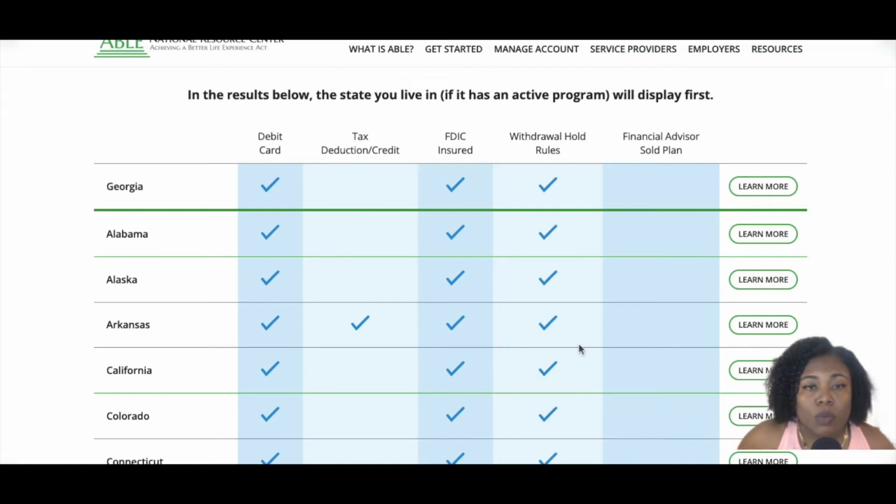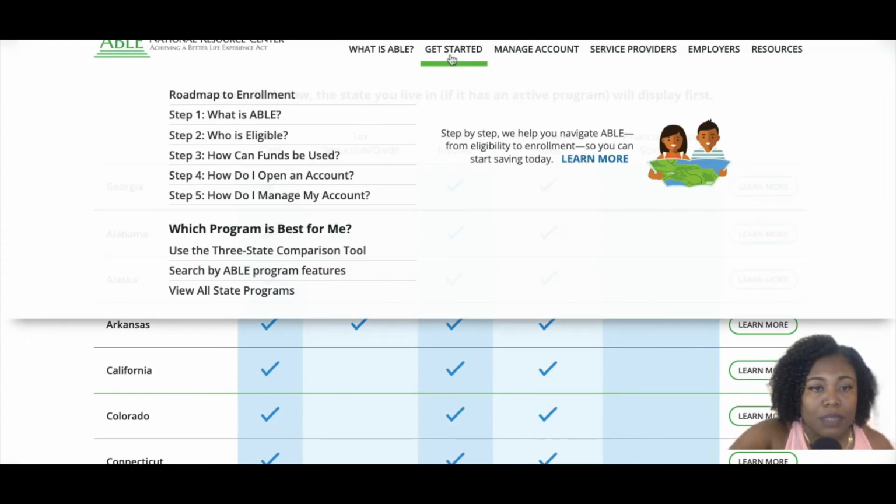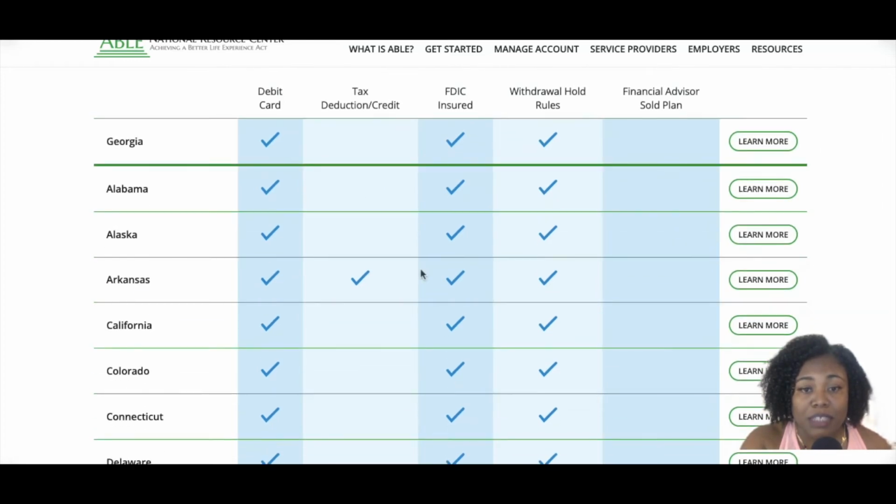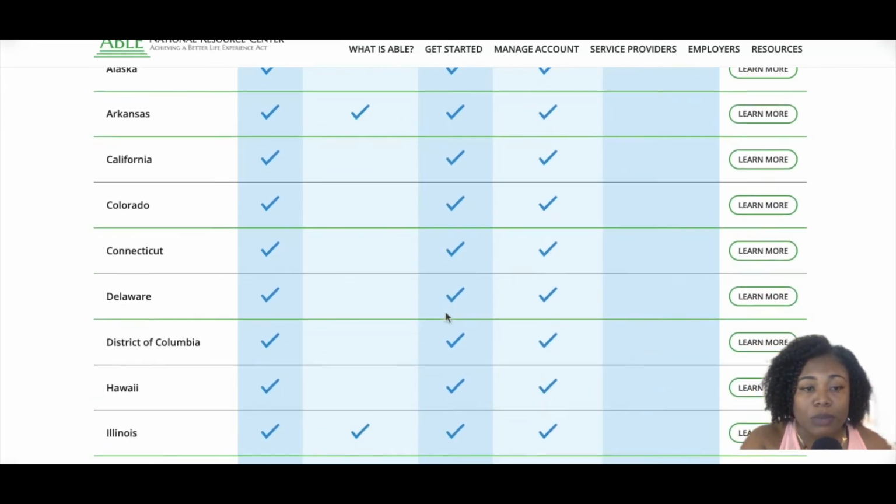Now, let's say you want to see if your state has an account. There's a tool in here. You'll go to Get Started. Then you go to how do I open my account? Or use the state comparison, search by ABLE program features. So this is how I checked mine. You get a debit card from them. It'll show you which states have tax deductions, which are FDIC insured. I don't play when it comes to that. And withdrawal rules, they check the withdrawal rules.